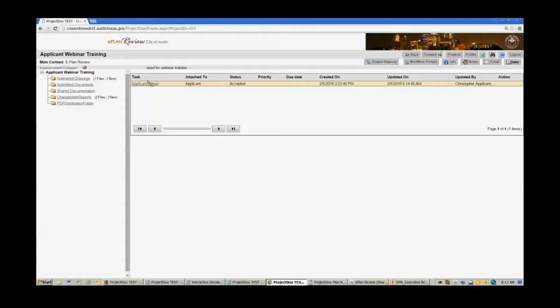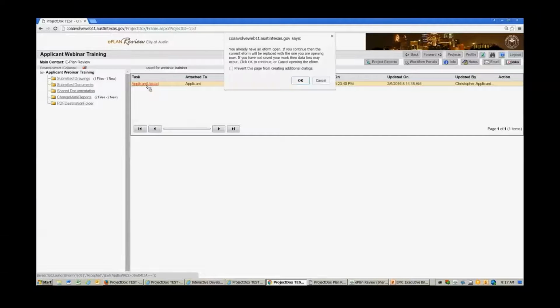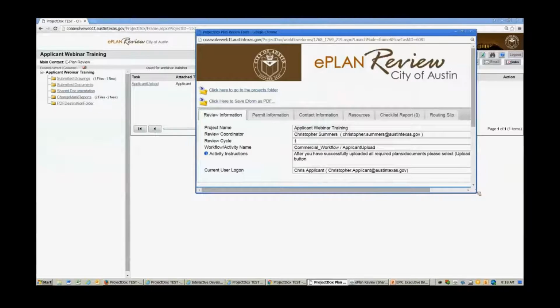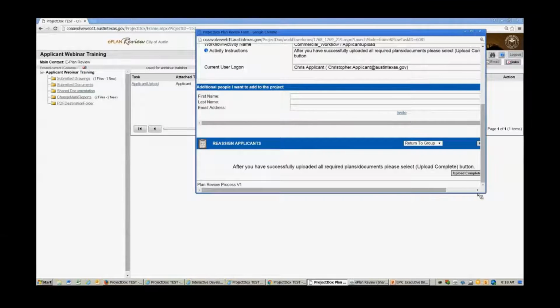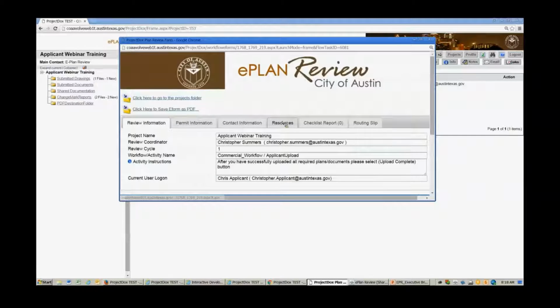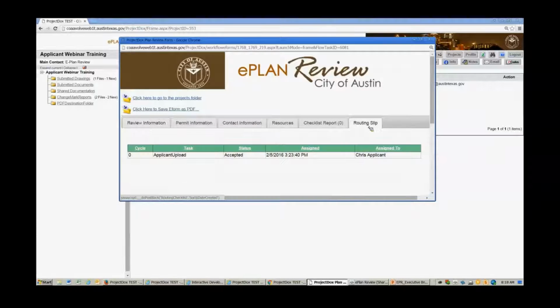So let me reopen my eForm. All right, so there's the resources tab, and if there's a checklist that's associated with your project, it'll appear there. Obviously, there's 0 right now. And then the routing slip. This will tell you that we're in cycle 0. We're at the applicant upload task, which is yours. You've accepted the task. Here's when you did it and who it's assigned to. So as the life cycle of this project develops, every single task that occurs will be documented here. And you can see that as it progresses.